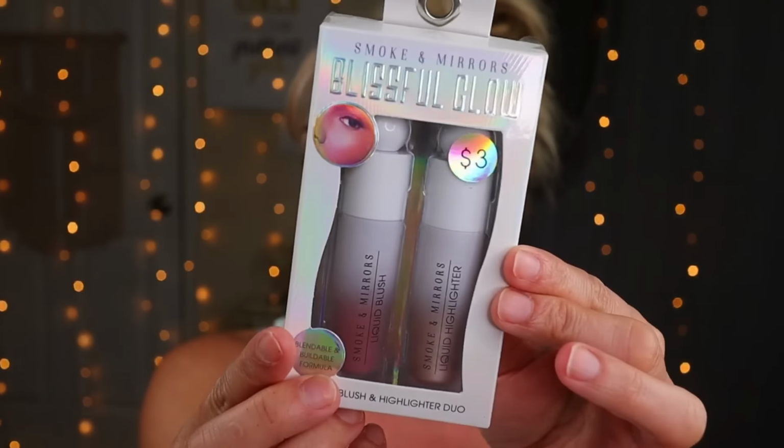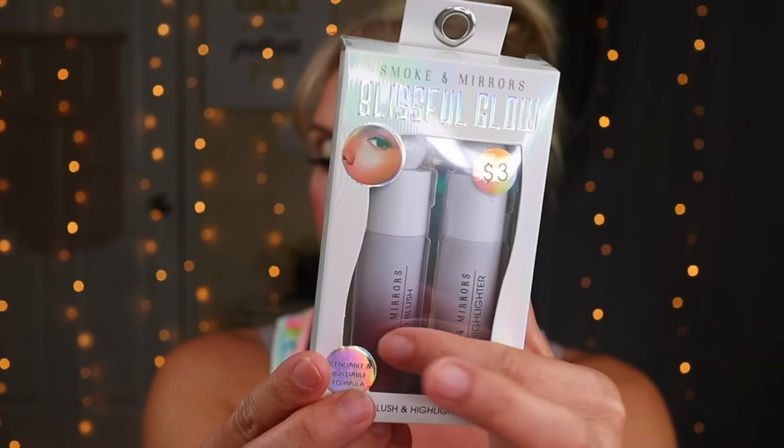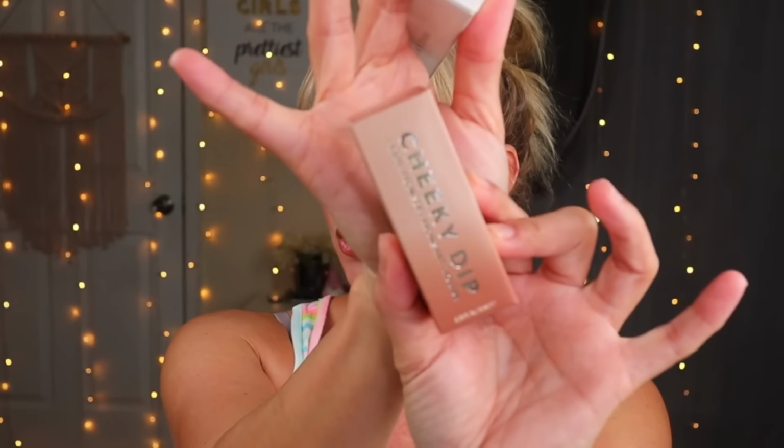Then I got a couple little makeup items. So this here is the Smoke and Mirrors brand. This is their Blissful Glow Duo. And what you get is a liquid blush and a liquid highlighter. And this was $3, so each item was $1.50. Then I also got the W7 Cheeky Dip Liquid Bronzer. This is a popular dupe brand. They also had blushes, I believe, but I didn't get the blush because I picked this up.